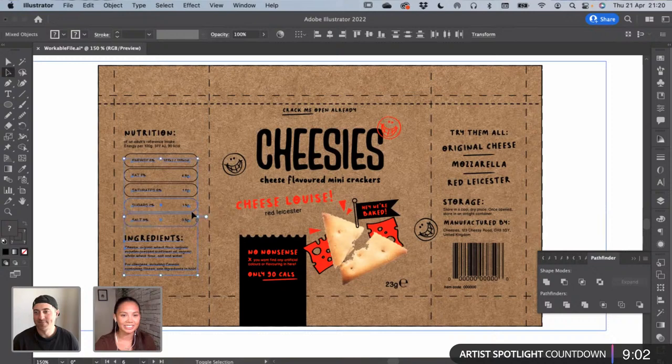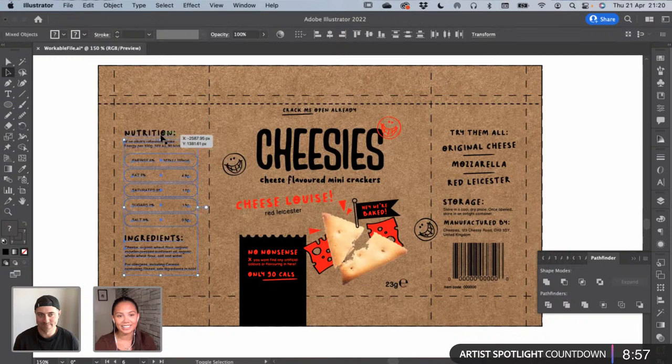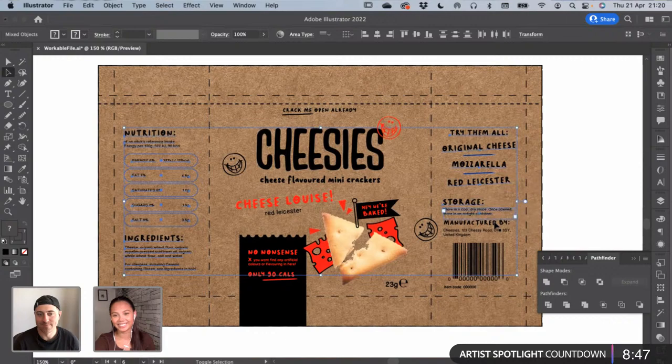So it is upsetting. I've had times where I've worked in RGB and I've not realized till the very end, and then I switch it over to CMYK and then it's just so dull and ugly. Yep.